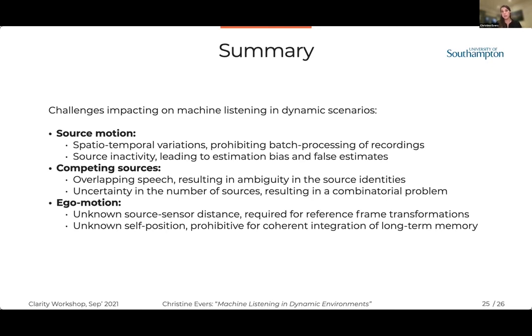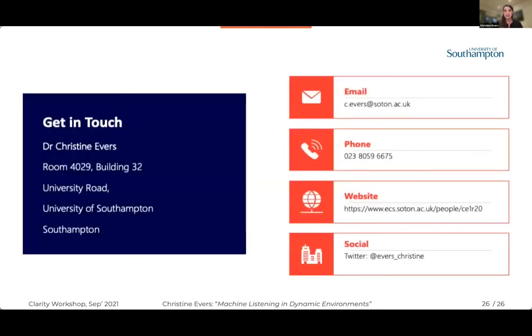And of course, we somehow need to address a problem where we have a missing source sensor range so that we can actually deal with reference frame transformations appropriately and in a tractable sense, as well as an unknown self position, which is highly prohibitive for coherent integration of long-term memory.